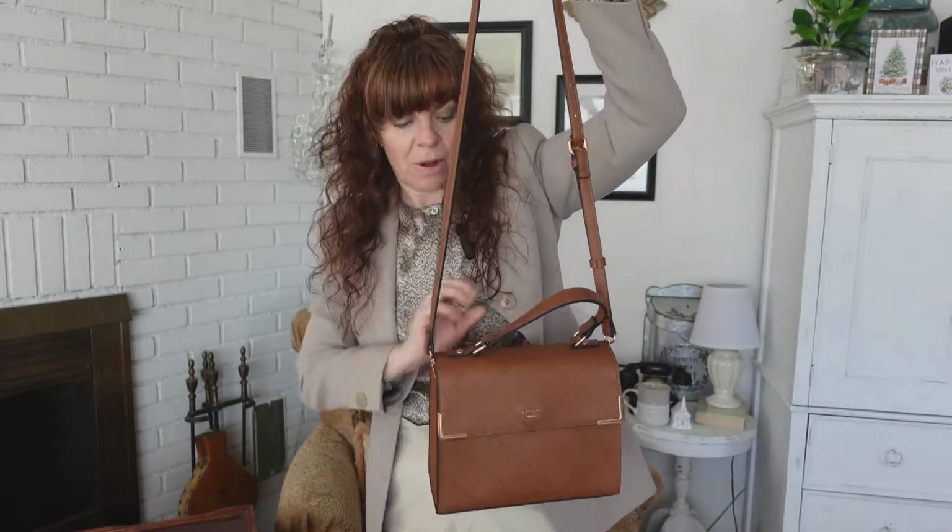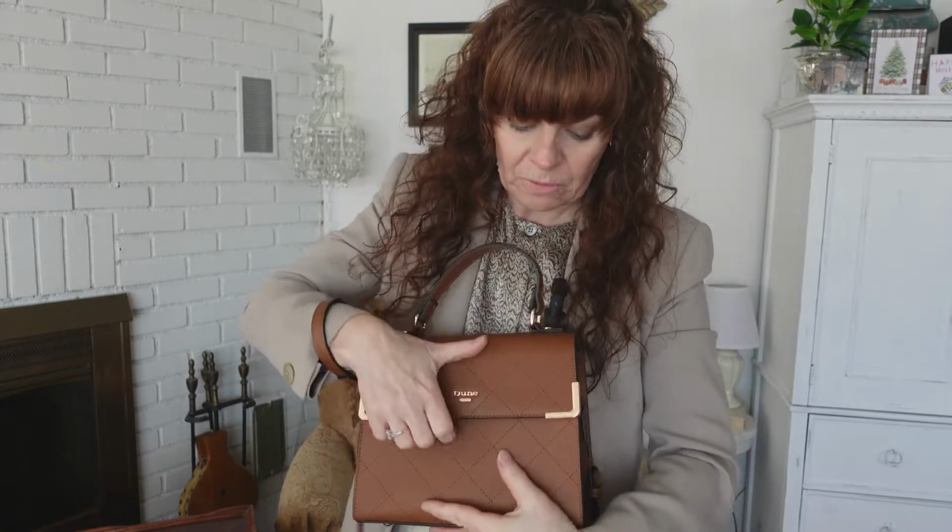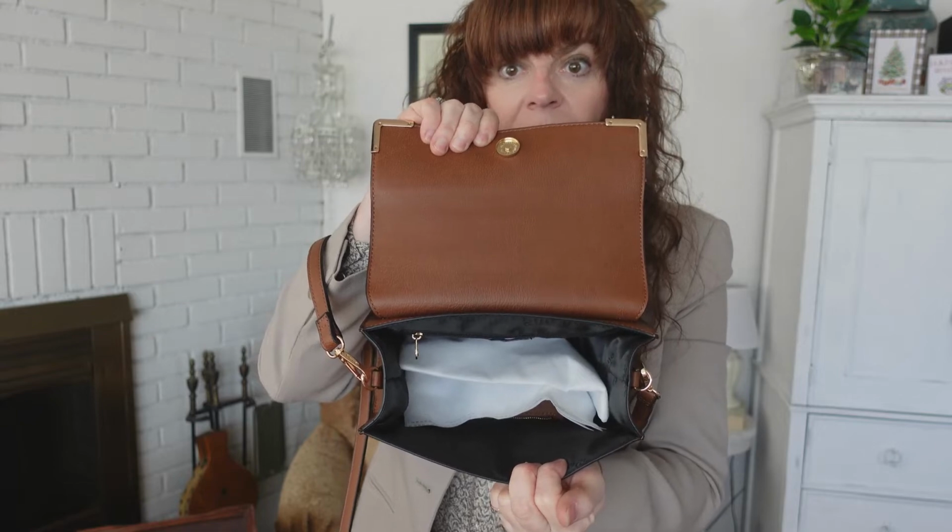You can put it in the crook of your arm. And then it's also got the strap, which is adjustable and removable, so you can wear this as a handbag. You can also wear it as a crossbody. And this one is actually very roomy inside. And it even came with a little dust bag.